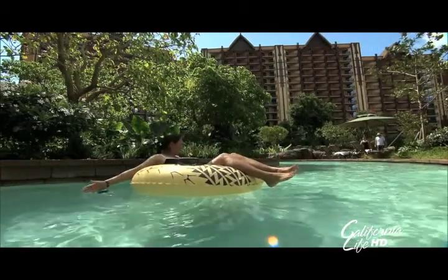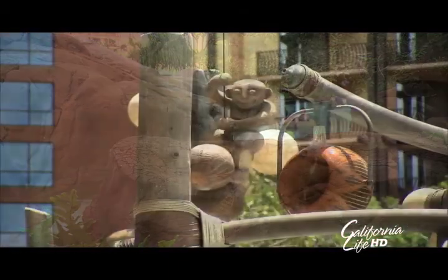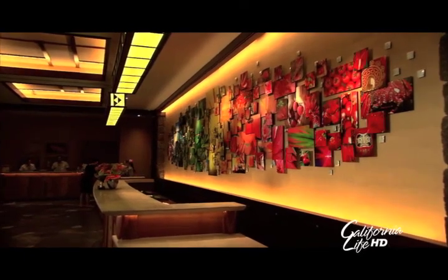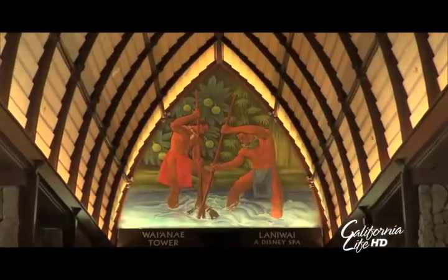And, as you're going down the lazy river, you can also kind of spot little menehune. They're little mythical men who are said to create mischief around the resort. So we have 300 of them hidden throughout the resort. Something else to look for as you wander around Aulani, all of the incredible artwork, like this massive mural in the lobby. The resort has one of the world's largest collections of contemporary Hawaiian art.